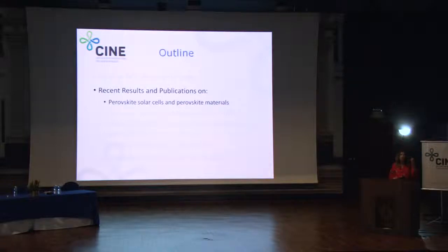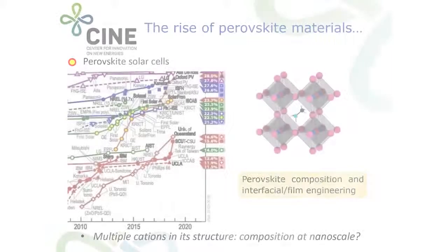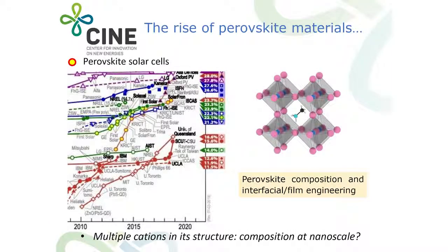So I'll now show some recent results in the area of perovskite solar cells and perovskite materials. Of course, I'm not going to go into detail because I don't have time, but just briefly introduce perovskite solar cells and why they are so important. If you look at this graph here from NREL, you see that perovskite solar cells, this yellow dot here, have now surpassed polycrystalline silicon in terms of efficiency. So now the efficiency is about 23.7%.